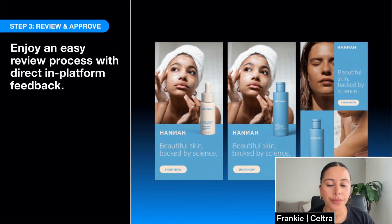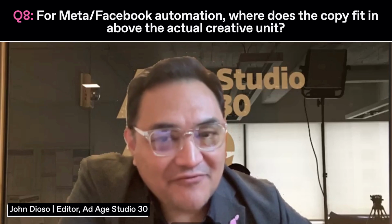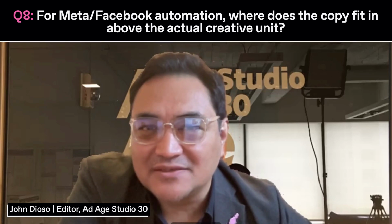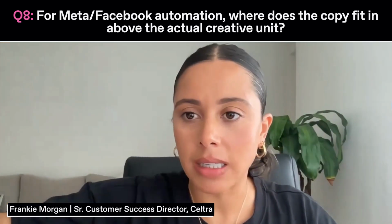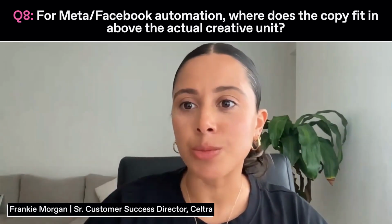All right, great. The next question, I'm not quite sure what they're saying, but maybe you know more about this than I do. For Meta Facebook automation, where does the copy fit in above the actual creative units? Is that a different type of setup? Okay. Great question. Being an automation solution that plugs into different channels, we have to be cognizant of the parameters of each platform.